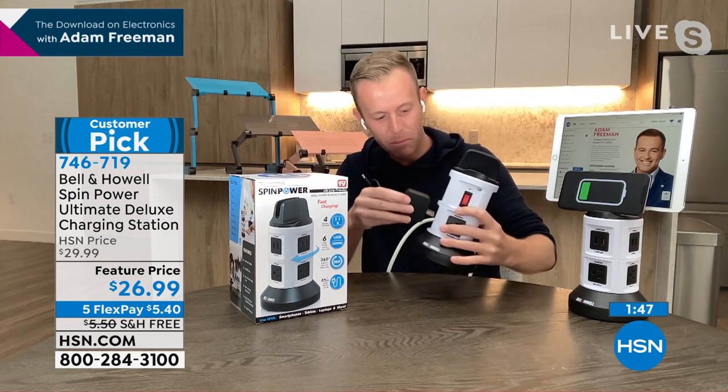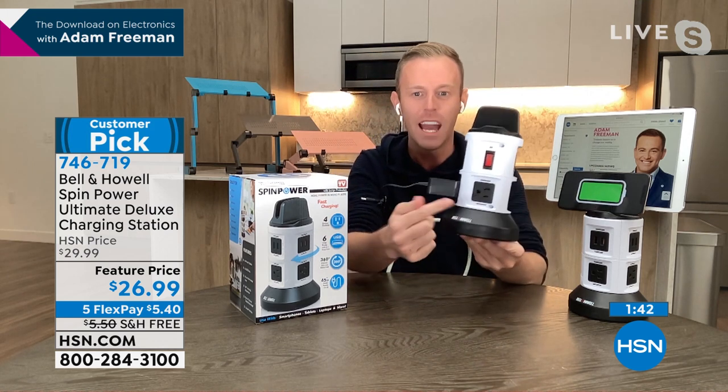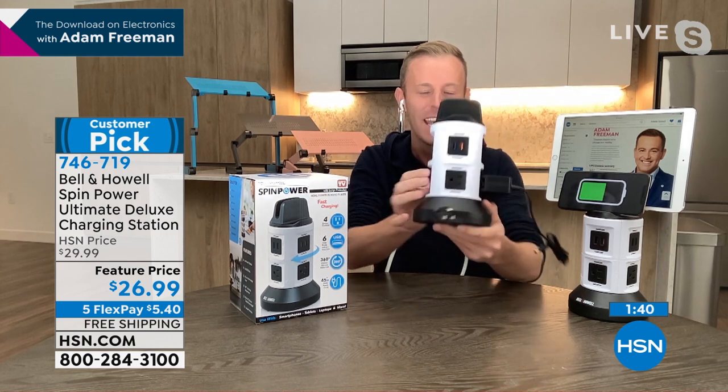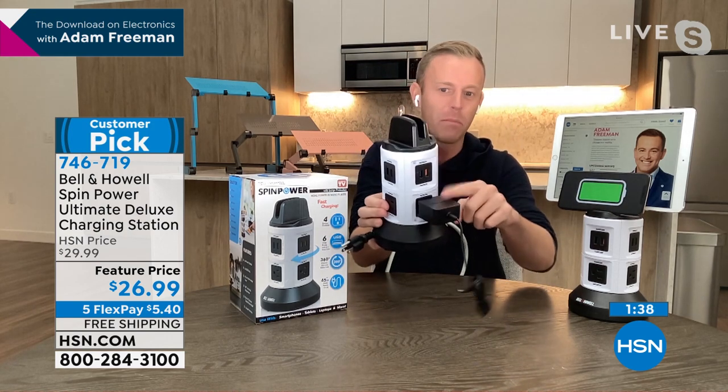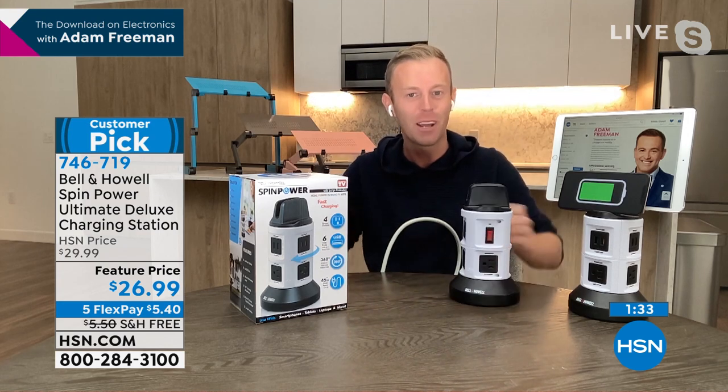Well, if I take that, and I plug it into the Bell & Howell upgraded deluxe spin power, I still have the outlet on this side, and I still have the outlet on this side. There's where I plugged it in. And every single outlet is still exposed. That means I'm actually getting what I'm paying for.